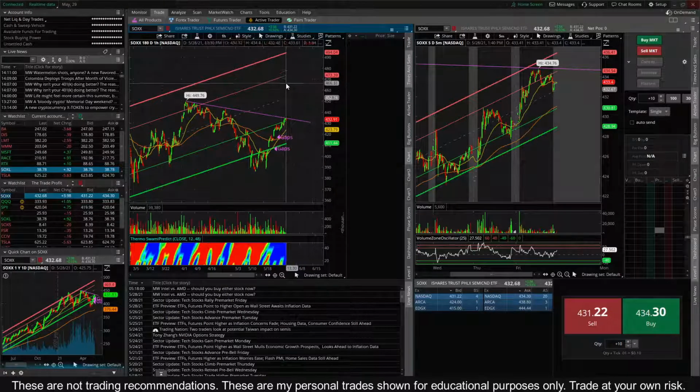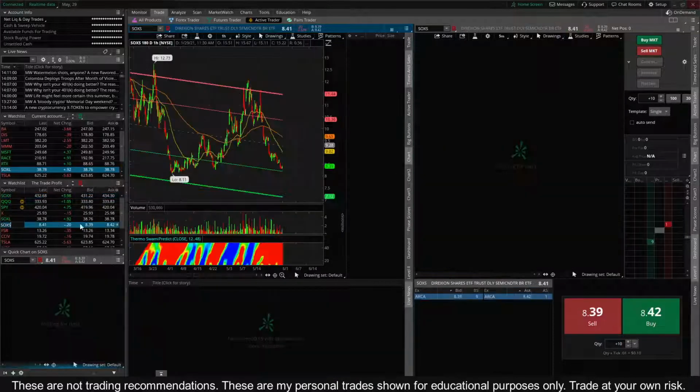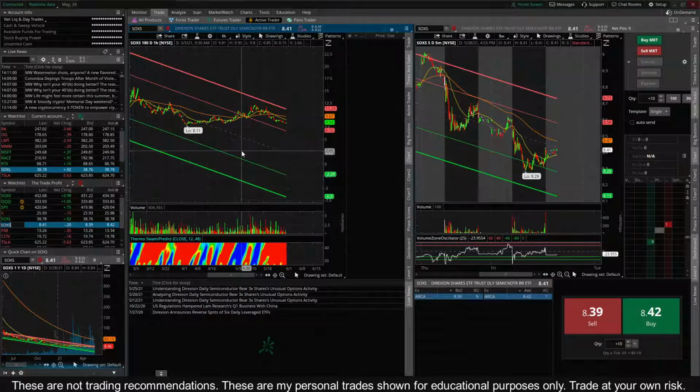I always follow my entry on SOXS with a trailing stop. I use it as a short-term trading instrument and not for investing long-term. You can see on the long-term daily chart this is a decaying asset. For example, a $10,000 investment 10 years ago would be worth about 16 cents today. However, because of its triple leverage, it can create fast returns in sharp market downturns. Now for the short-term buying opportunities.